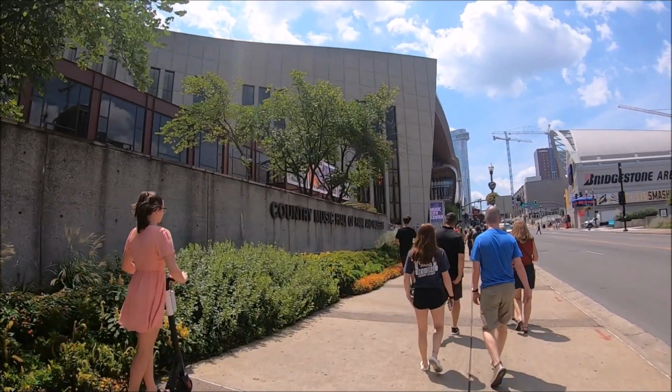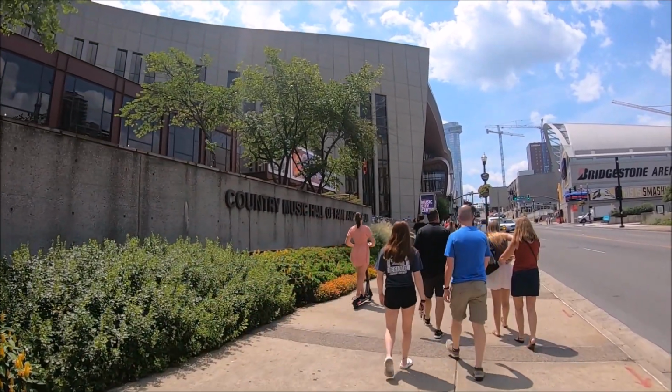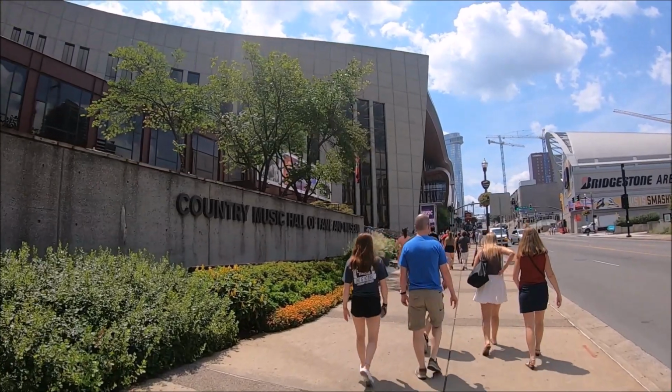This is the Country Music Hall of Fame and Museum in Nashville, Tennessee Travel Information Guide.